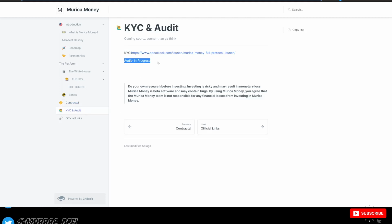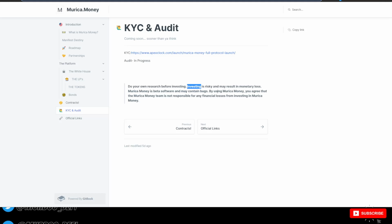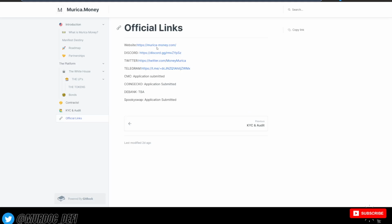Again, their KYC, the auditing is in progress. Do your own research before investing. Investing is risky and may result in monetary loss. Murica Money is beta software and may contain bugs. By using Murica Money, you agree that Murica Money team is not responsible for any financial losses from investing in Murica Money. Cool. Here are some official links to their website, their Discord, of course, Twitter, Telegram, and they have yet to be listed on CoinMarketCap, CoinGecko, or DBank. So that is coming soon. But pretty cool stuff from the Murica Money team.